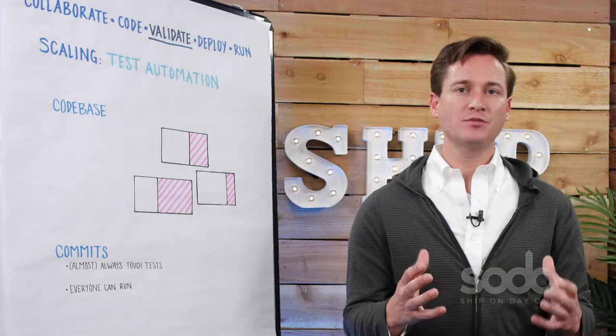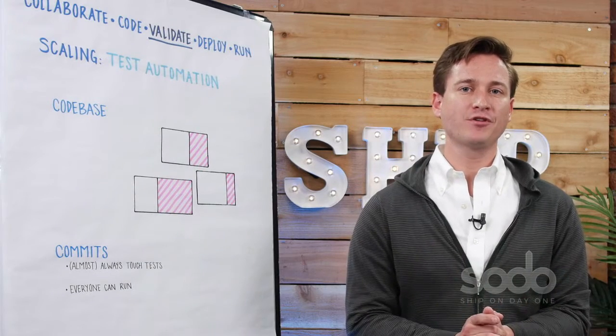One of the first most important things to do is to choose what framework your team actually wants to use. If you don't know what framework you want to use, check out shiponday1.com, where we have overviews of popular unit testing and integration testing frameworks for a variety of different languages. From there, take some time in order to add that framework to one of your repositories.